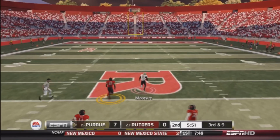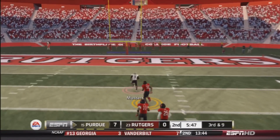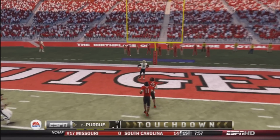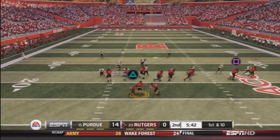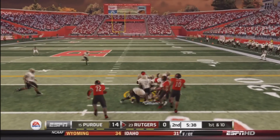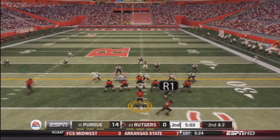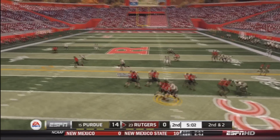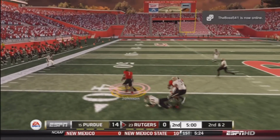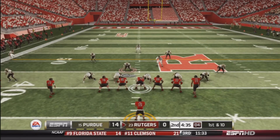And it's caught. At the 40. Inside the 30. The 10. And he will score. Fires out quickly to the tailback. Tackle made around the 30-yard line. Excellent open field tackle.